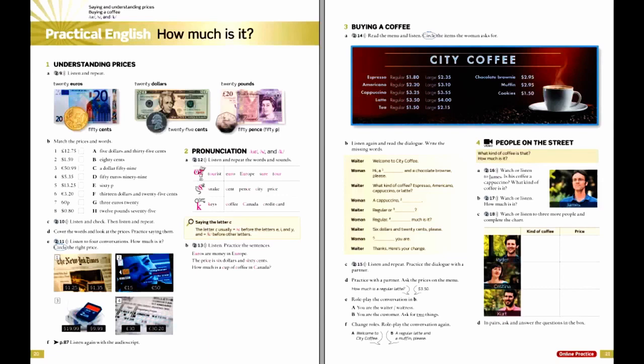2.14. Welcome to City Coffee. Hi. A coffee and a chocolate brownie, please. What kind of coffee? Espresso, Americano, cappuccino, or latte? A cappuccino, please. Regular or large? Regular. How much is it? $6.20, please. Here you are. Thanks. Here's your change.